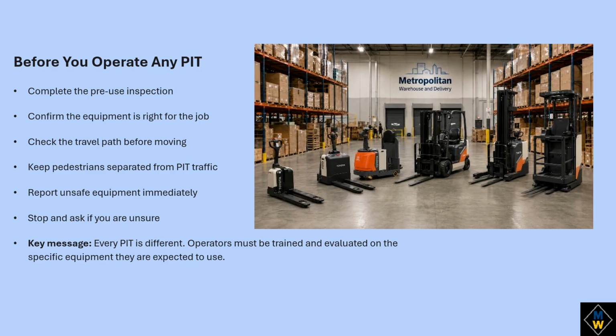Final statement. Safety is not just a policy at Metropolitan. It is a value. Across our 14 PIT locations, hundreds of operators rely on this training to keep themselves and their coworkers safe every day. You are now part of that community.